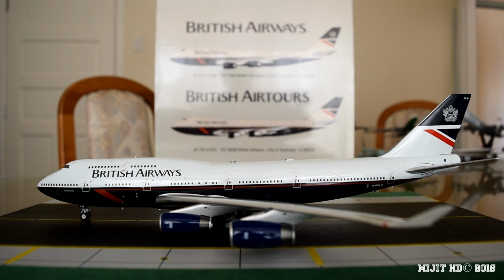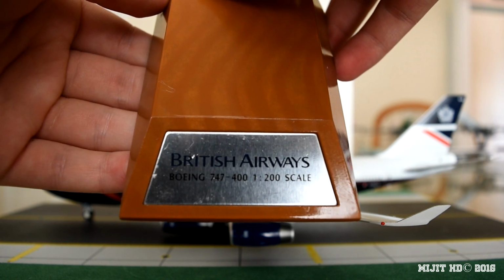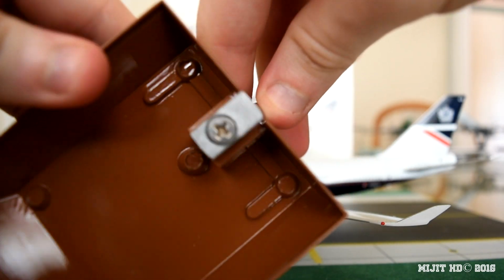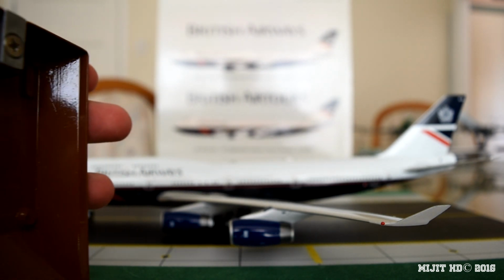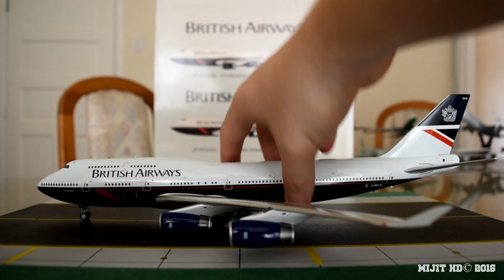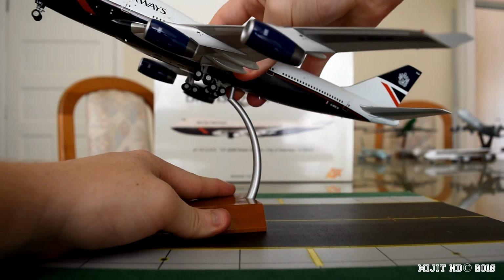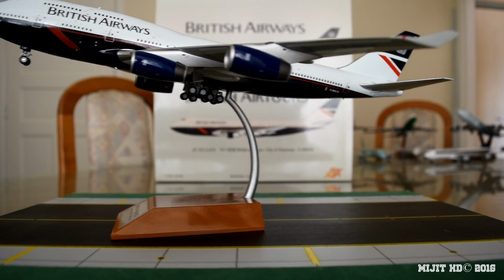Okay, so now let's get onto the stand. This came in two pieces in the box. I just had to screw it together. So on the plaque we got British Airways 747-400, 1 to 200 scale. It's got a nice wooden look to it, but it's all metal. So that's where I screwed it in. Oh, sorry. Oh no, it's hitting the table, not the model, which is good. And that's where it rests onto the model. Alright, so there we go. And it looks really, really nice on the stand.